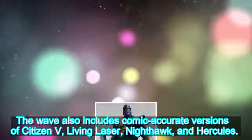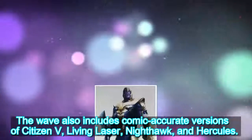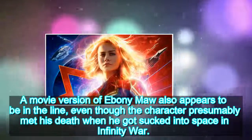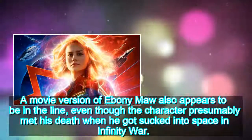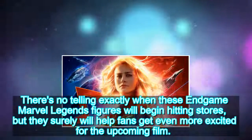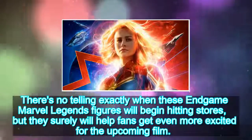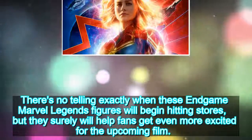The wave also includes comic-accurate versions of Citizen V, Living Laser, Nighthawk, and Hercules. A movie version of Ebony Maw also appears to be in the line, even though the character presumably met his death when he got sucked into space in Infinity War. There's no telling exactly when these Endgame Marvel Legends figures will begin hitting stores, but they surely will help fans get even more excited for the upcoming film.